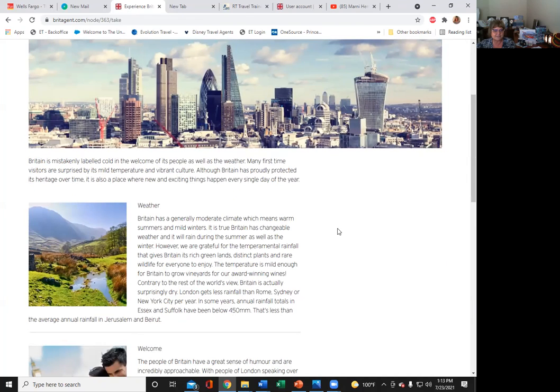Many first-time visitors are surprised by its mild temperature and vibrant culture. Although Britain has proudly protected its heritage over time, it is also a place where new and exciting things happen every single day of the year.